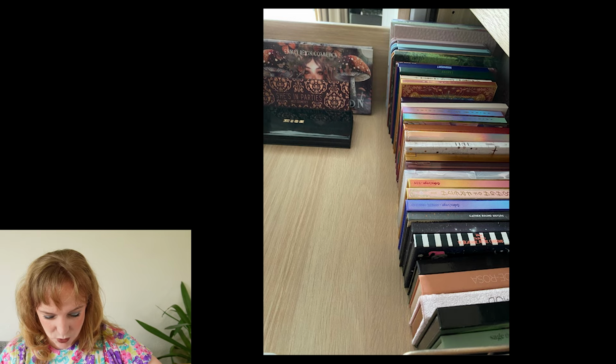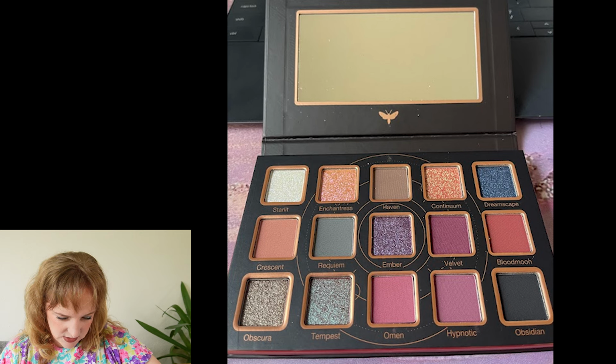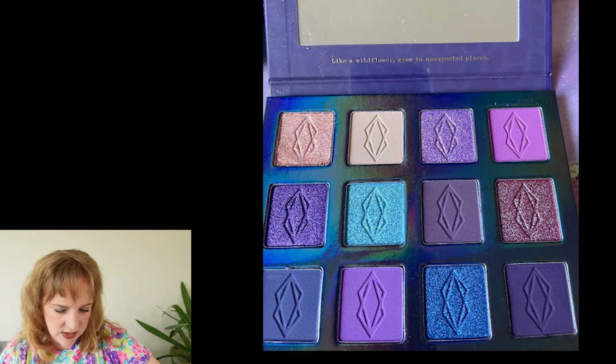And then here's the same drawer from the other side, so you can have a bit of a different view here. What brand is this? The B makes me think this is Lethal Cosmetics. I think this is Lethal Cosmetics, but I'm not entirely sure. This is definitely Lethal Cosmetics. This is the purple palette they did.